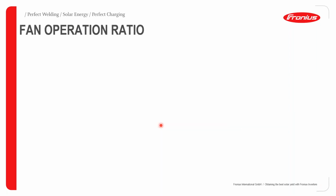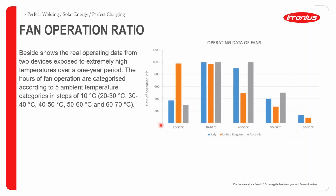And buttressing more on it, the data beside, as you can see, shows the real operating data from 2 devices exposed to extremely high temperatures over a 1-year period. The hours of fan operation are categorized according to 5 ambient temperature ranges in steps of 10 degrees Celsius, as we can see: 20 to 30, 30 to 40, 40 to 50, 50 to 60, and 60 to 70.